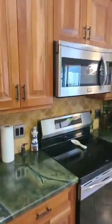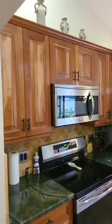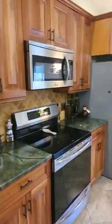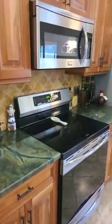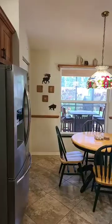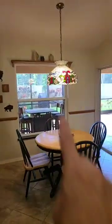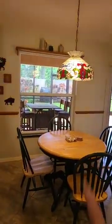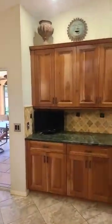Okay, so in the kitchen, these are 42-inch cabinets. They're solid wood. And you got the stainless appliances throughout. You got beautiful, I don't know if these are onyx or what they are, but they're just gorgeous tops. You got the stainless out there. You got a nice little dining nook. You got a Tiffany glass. I don't know if it's really Tiffany, but it could be Tiffany. You never know, right? But 42-inch cabinets on the top.